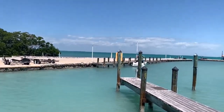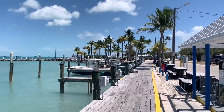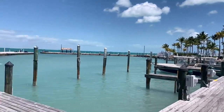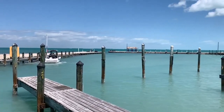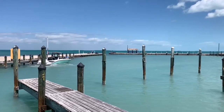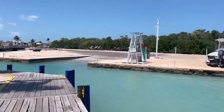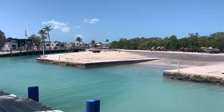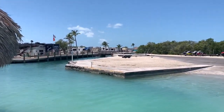Look at this water, isn't that spectacular? The pool is just on the other side of the marina, and I'll take you there a little bit later. And you can walk out where that little tiki hut is, out on the point there. You see somebody fishing out there. And this has just far exceeded both Melody and my expectations. Look at this water, isn't that something?